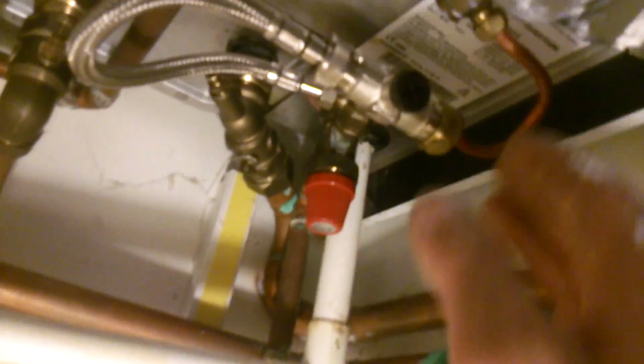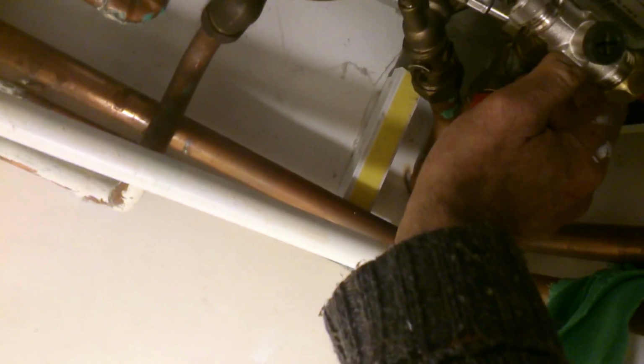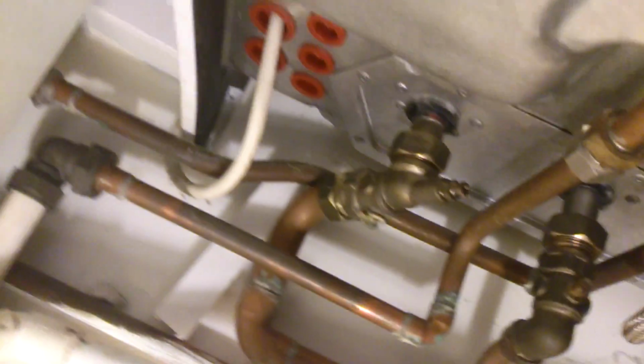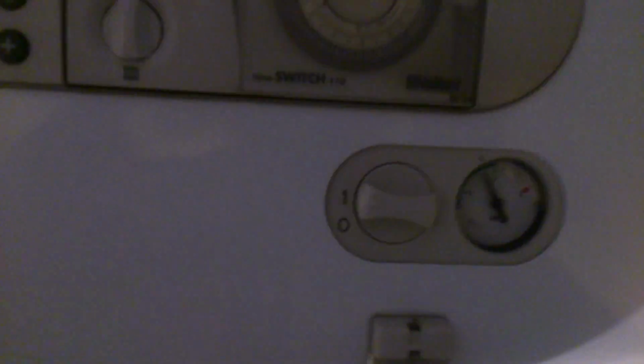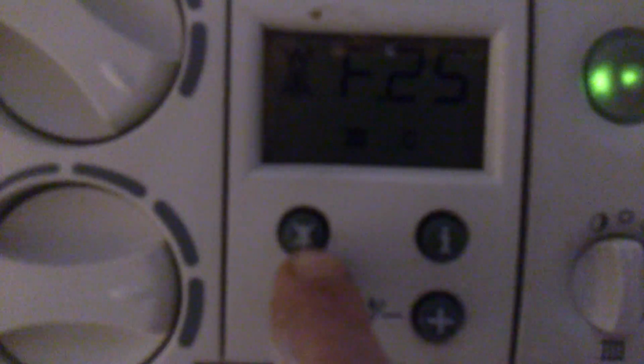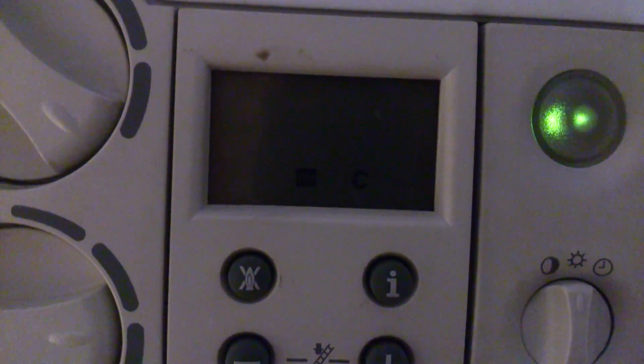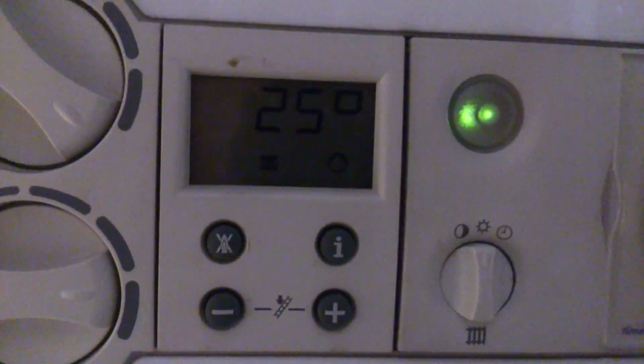So I've turned that one back off again, and I'll turn this one, that's that way, this one. Right, so they're both off again now, and the pressure's up and it shows you quite clearly there. Press that and it should reset and kick back in again and see if it works.